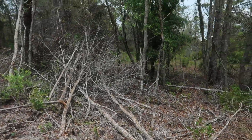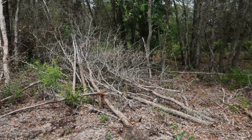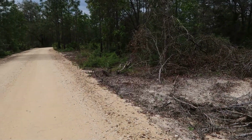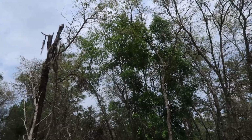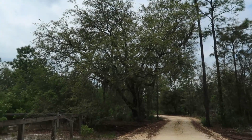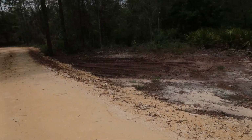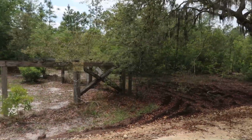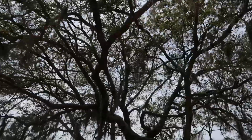This is interesting, how the trees are laid down. Looks like they may have been cut down or pushed down. Yeah, it's amazing how some of these trees grow. There's another clearing that most likely some people just park at. And that's like a treehouse tree right there. There's Spanish moss on it.